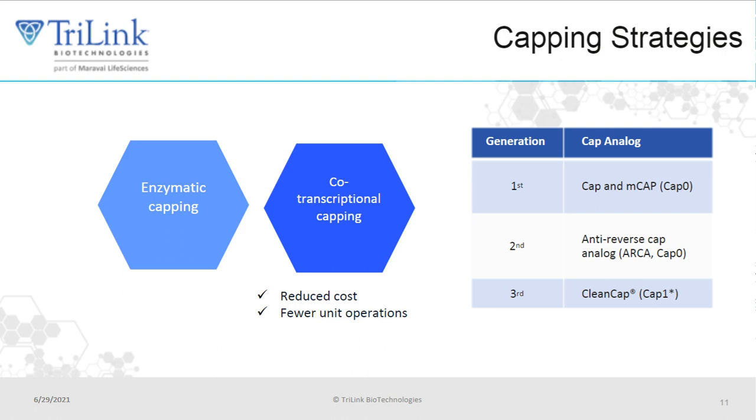However, there was no control in the orientation of the N7 methyl G relative to the unmodified G at transcriptional initiation. As the name suggests, second generation analog anti-reverse cap analog, or ARCA for short, resolves the orientation issue, but still only offers a cap zero structure. The newest generation, an invention by TriLink called CleanCap, allows for a Cap1 co-transcriptional IVT reaction.